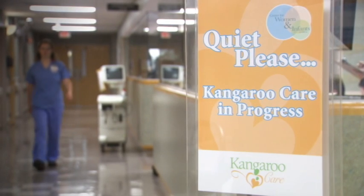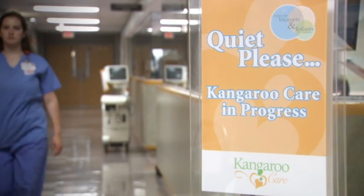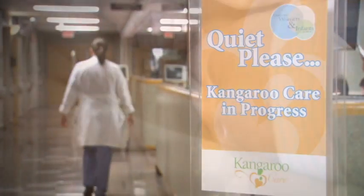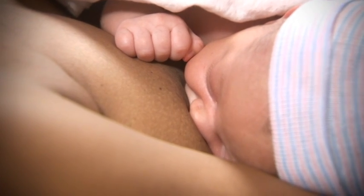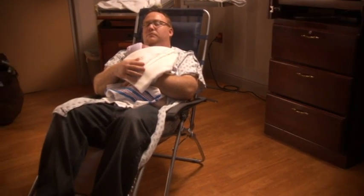The nursing staff will assist you in placing your baby in Kangaroo Care during designated hospital quiet times. At your request, the hospital staff and visitors will be asked to honor your wishes and step out of the room so your new family can rest during quiet time. This can be a special time for you to bond with and breastfeed your baby. This is also a great time for Dad to bond with the baby by holding him skin to skin while you shower or rest.